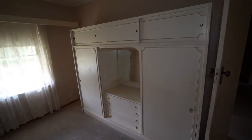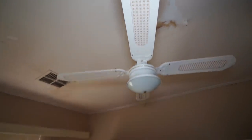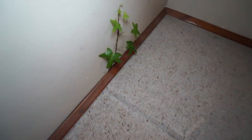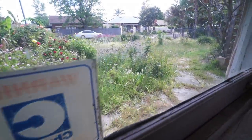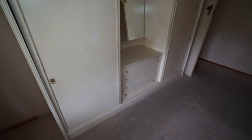And this one's got the cool cabinets. And look, nature finds a way. So yeah, I reckon this place will be gone in a few weeks, definitely.